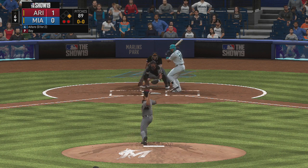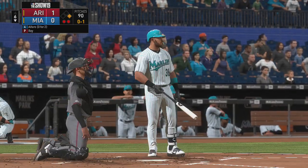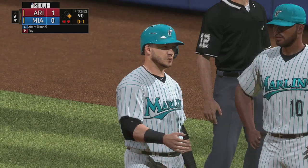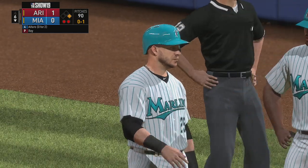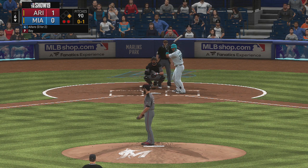In now, Jorge Alfaro. And he's a bit tardy there on the first pitch fastball. It's 0-1. As a hitter right here, you have to tell yourself, I can't get too big. Don't let the moment get away from me. A nice bullet in the gap gets the job done in this situation.